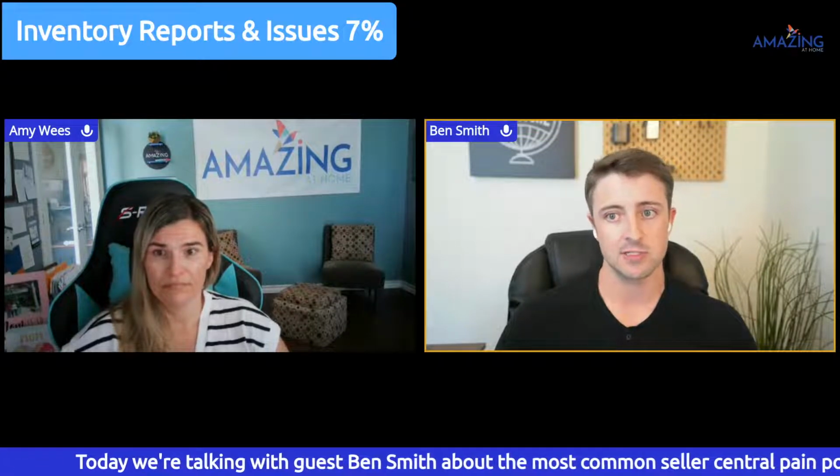So yeah, I'd say those are the most common things we get tickets for around inventory: help with the reporting, monitoring overstocked inventory related issues that could be removal orders or help processing removal orders, building of shipments. Amazon's constantly updating the inbound shipping workflow. So all that kind of stuff.